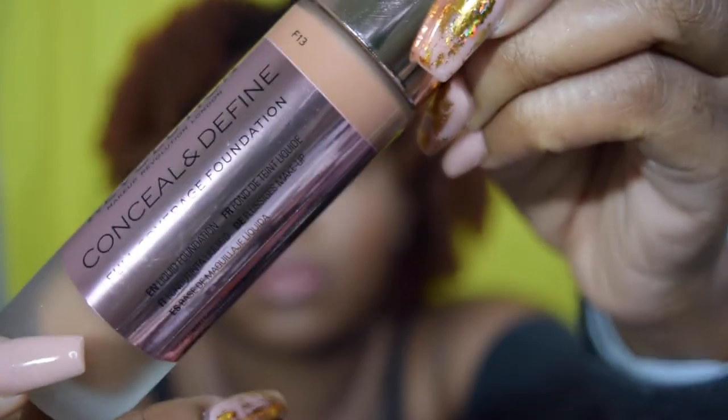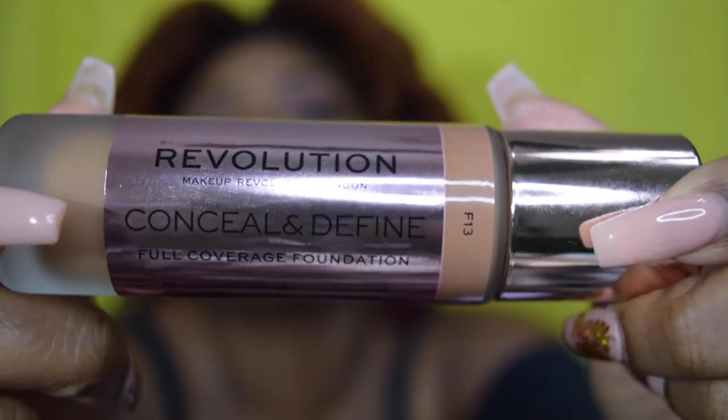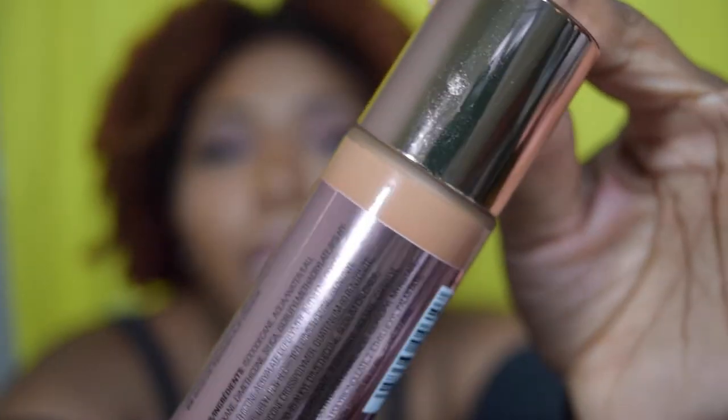But the first thing I want to show you is this Revolution Conceal and Define Full Coverage Foundation. This is what it looks like. If it'll focus. Okay, yeah. This is what it looks like. I love the packaging. And just for color reference, I got the shade 513.